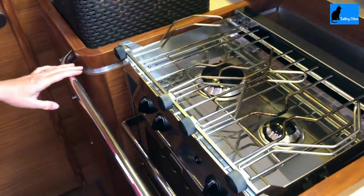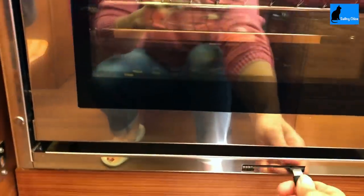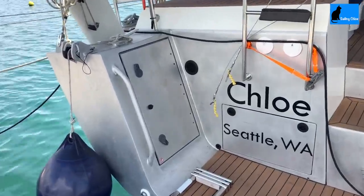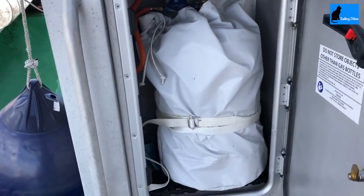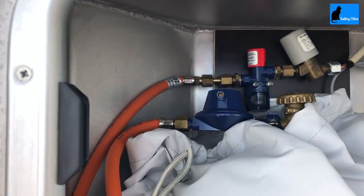The oven range that we have fitted onto Chloe is a Force 10. The model is a gourmet galley. It's a 2-burner range and it can be run using either propane or butane. There are 2 watertight lockers in the transom that can each hold a single 13 kilogram propane tank. The size of the tank is good for longevity as it lasts us about 1 year, cooking at least once per day.